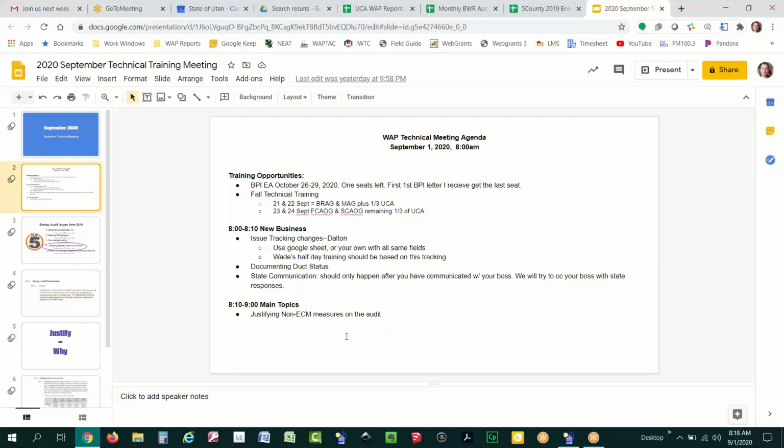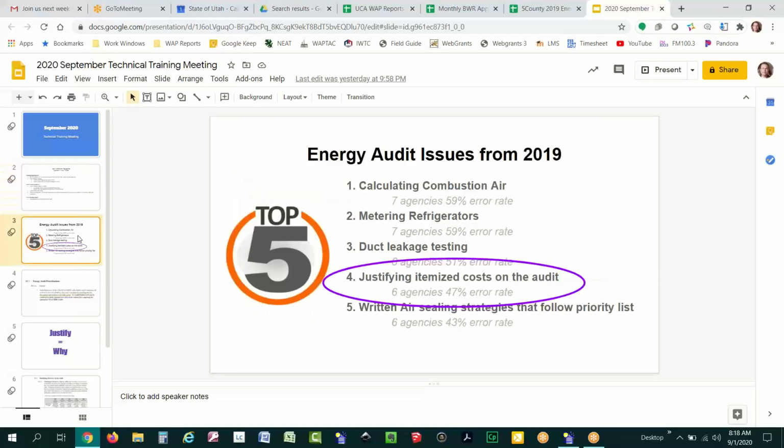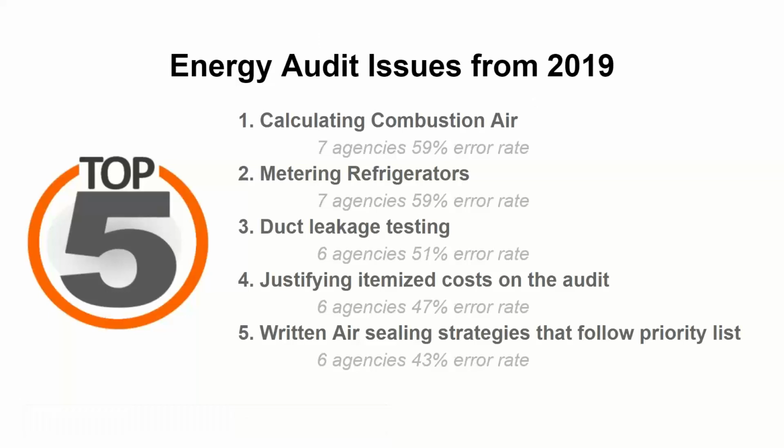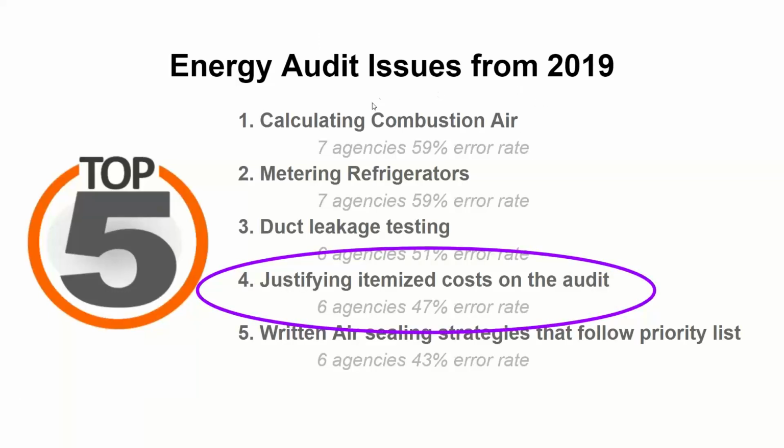All right. Well, with that, that was all the new business and training opportunities. So let's get into the main topic for today. The main topic came from the energy audit monitoring from last year, and I showed this slide during last month's training. These were my top 5, and in today's meeting I wanted to focus on item number 4, and that was the justifying of itemized costs on the audit.